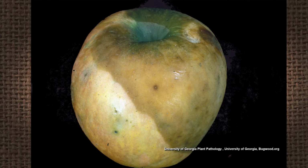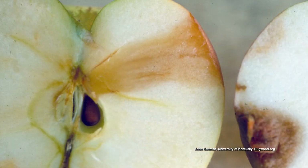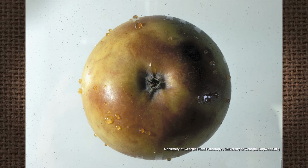White rot is, again, Botryosphaeria. It's the same genus but a different species. It causes depressed, soft, enlarged lesions on the fruit, and it really will wipe out your fruit pretty quick. But it's more of a late season problem in apples and pears, and it becomes soft really quick. Most of the other rots, the black rot is kind of hard at first, and it takes a while to get soft.